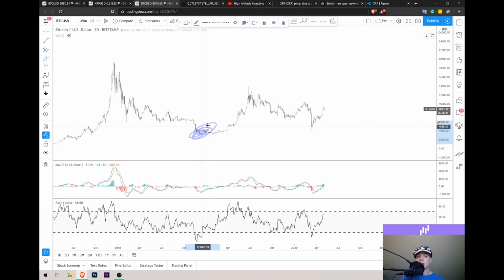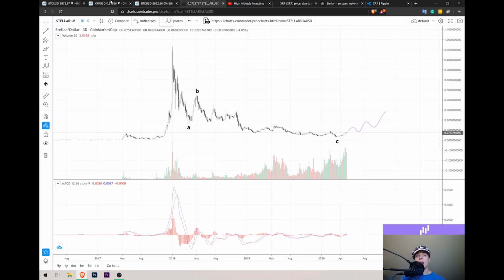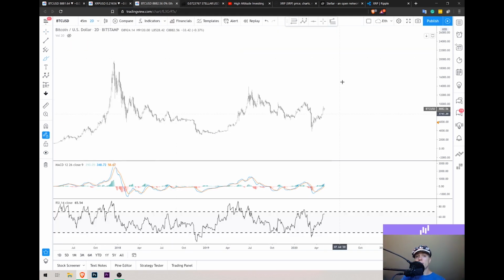And so that's one of the reasons I was posting so many long trades on my TradingView and in my Discord at 3.2 thousand because of this move that was coming in the markets. So yeah, you guys, Bitcoin, XRP, Stellar, all great holds. They're obviously all going to move as Bitcoin moves up.